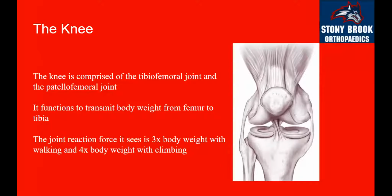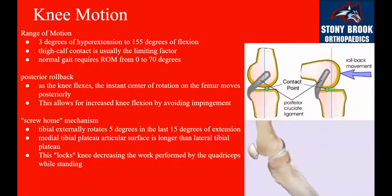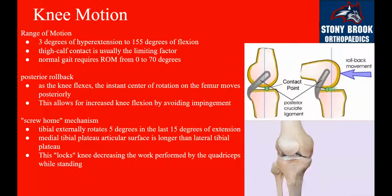So the knee is comprised of the tibiofemoral joint and the patellofemoral joint. And its main function is kind of obvious. You want to be able to transmit the body weight from the femur to the tibia. It sees a lot of force. It sees up to 3 times the body weight with walking, up to 4 times body weight with climbing. It has a wide range of motion, anywhere from 3 degrees hyperextension to 155 degrees flexion. And usually this is limited by thigh-calf contact. Normal day-to-day life requires you to have a range of motion typically between 0 to 70 degrees.